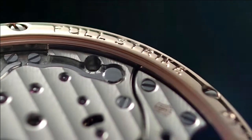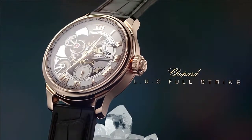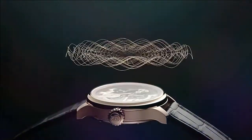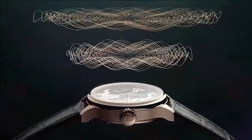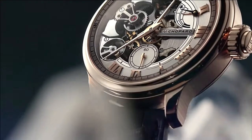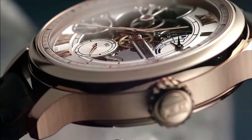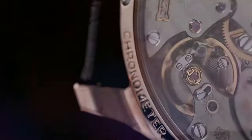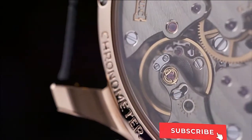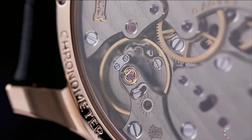For the 20th anniversary celebrations of Chopard, they introduced the Chopard LUC Full Strike, a truly unique model that respects the traditions of movement development. You will experience an unprecedented rich tone when it strikes the hours, quarters, and minutes on sapphire gongs that are tuned to two notes, C and F. Behind this acoustic result lies a sophisticated and inventive movement known as the Calibre 08.01-L.